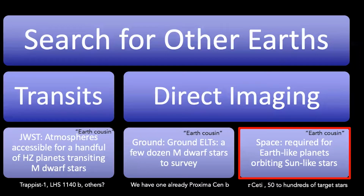So I have two summary slides. The search for other Earths, we can divide into two categories. One is transits. With the James Webb Space Telescope, atmospheres are accessible for a handful of habitable zone planets transiting M-dwarf stars. We have some already. I just call that the Earth cousin, which will also be accessible by the ground-based extremely large telescopes. A few dozen red dwarf stars, we can survey those and search for planets, Earth cousins. And I've highlighted the one I talked about today, space required for finding Earth-like planets orbiting sun-like stars.